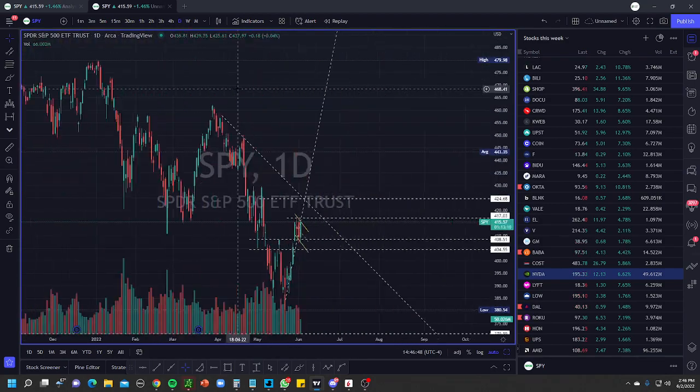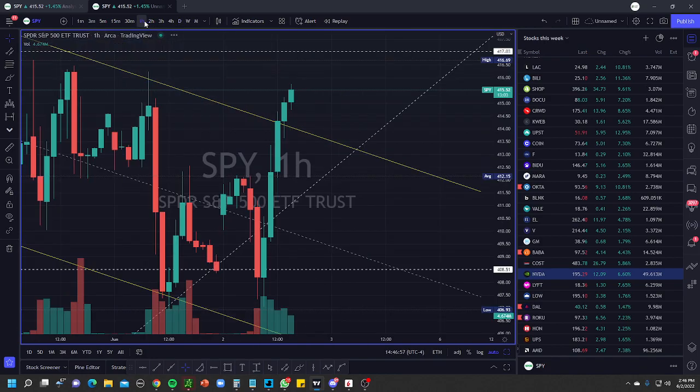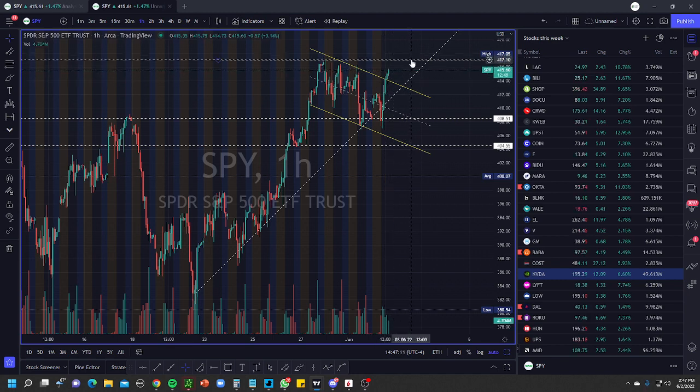Looking at the market overall, S&P 500, great move today after a consolidation. I see a flag that's being printed. It's a bull flag. So what I'm watching is on the 1 hour time frame. Okay, we can see the volume is declining, is in consolidation, which is fine. This breakout is good as well, but I don't see rising volume here, so I'm a little bit concerned. I want to see a pullback and a breakout above 417.